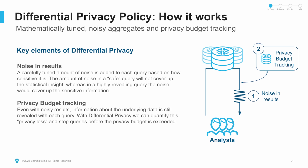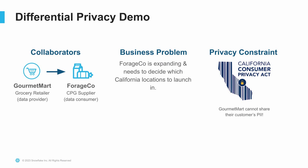The second is that the information that analysts learn through these noisy aggregates is tracked as part of a privacy budget. Let's see a demo of how differential privacy works in practice. In this demo of differential privacy, we'll be looking at how we can use it to enable new analytical workflows on highly sensitive data. Specifically, we'll look at the story of Forage Co., a supplier of high-quality culinary ingredients, and Gourmet Mart, a specialty grocery chain.